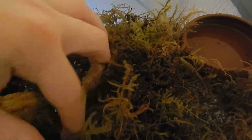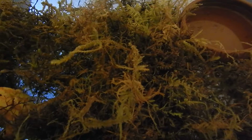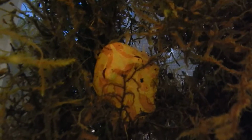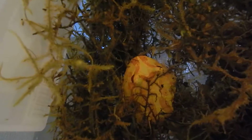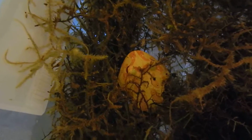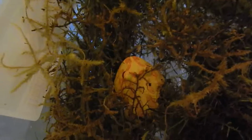I'm just gonna barely, lightly move it so y'all can see. Stay back, alright. There is my new Pac-Man frog, an albino. He or she has red eyes, which is really cool. And I got them for only $14, so I had to get them.